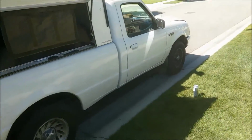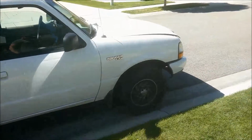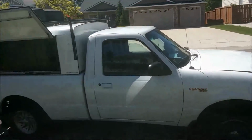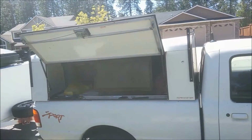Amanda's little Ranger, how we decided was going to be cheaper to drive around the country than one of my big diesel trucks. So we've been traveling in this. Pretty comfortable little ride. Little 4-cylinder in it. Not the most powerful thing in the world, but hey, it gets the job done.